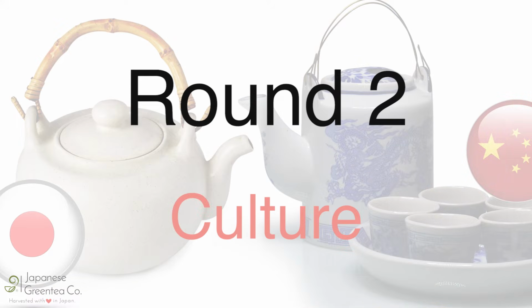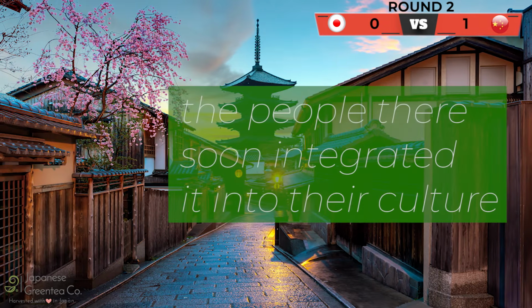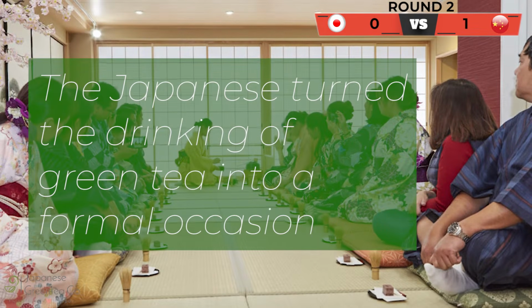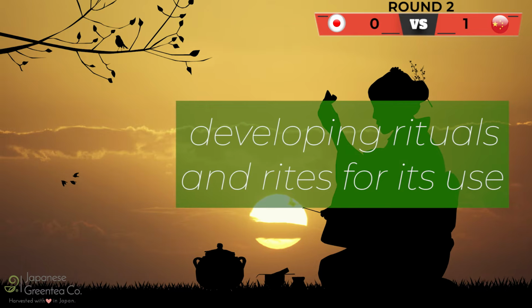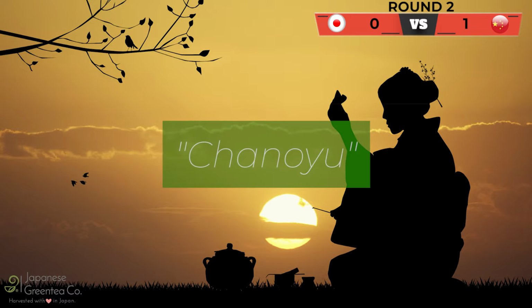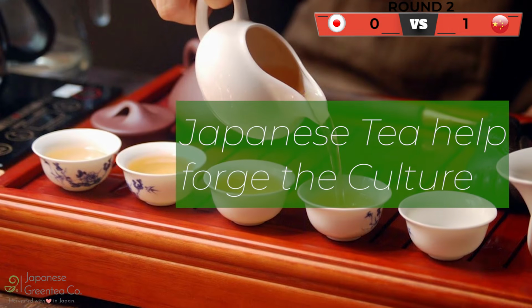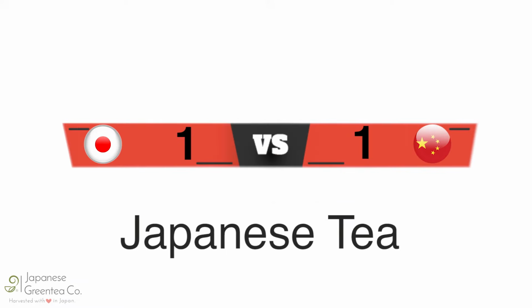Round 2. Culture. When green tea came to Japan, the people there soon integrated it into their culture. The Japanese turned the drinking of green tea into a formal occasion, developing rituals and rites for its use. What blossomed into the renowned Japanese tea ceremony, or chanoyu, elevates green tea drinking from merely a personal and social activity to a ceremonial one. Since the Japanese green tea helped forge a culture, the winner of round 2 is Japanese tea.